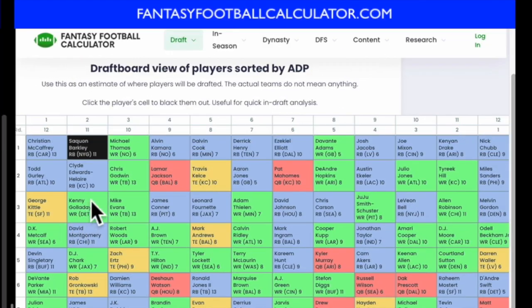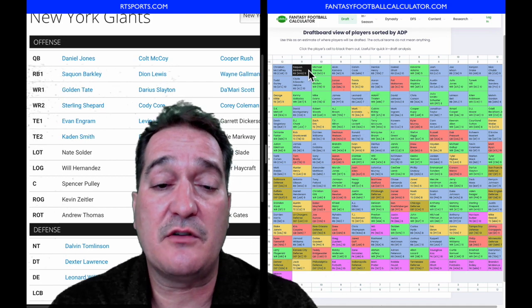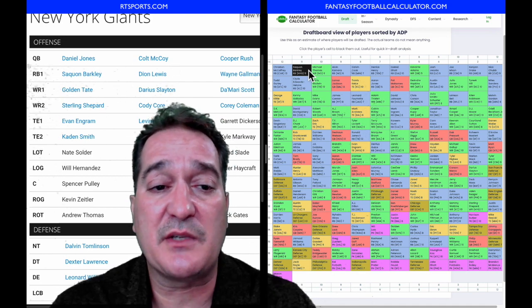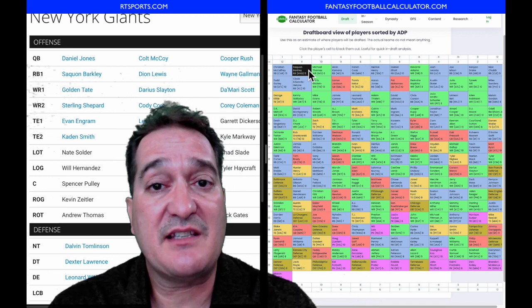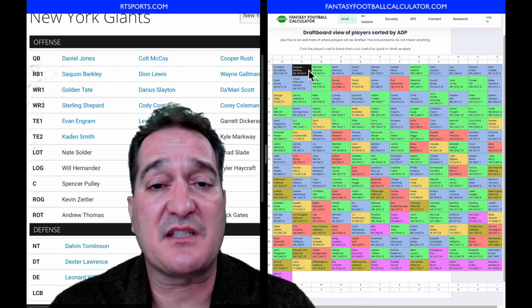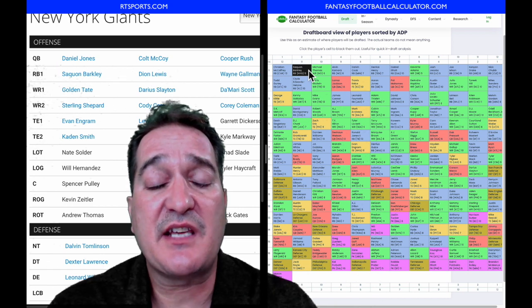As you can see here, Saquon Barkley is going number 2 overall. We're not too worried about his handcuff, Dion Lewis or Wayne Gallman. They're probably not on this draft position sheet anywhere because they don't need to be. If you draft Saquon Barkley number 2 overall, you should probably have Wayne Gallman or Dion Lewis on your team because if he misses any time, these are the guys going to be picking up the slack when he's gone. But I expect a big year from Saquon Barkley.